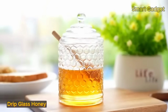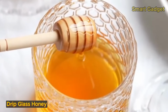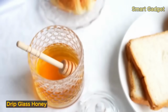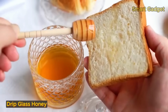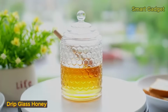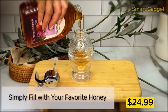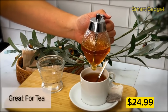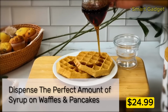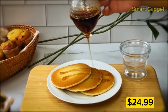A small upgrade like this honey dispenser can quietly make your kitchen feel more organized and a bit more enjoyable to use every day. Instead of dealing with sticky spills or messy bottles, you get smooth, controlled pouring for tea, pancakes, or even coffee sweetening. The glass design also adds a nice decorative touch on the counter, making it both practical and visually appealing. It's the kind of simple tool you'll reach for more often than expected. However, the glass body can be a little fragile, so it's something to handle with care during daily use.